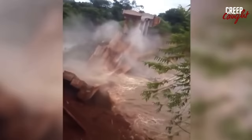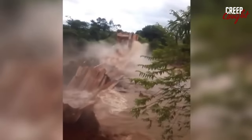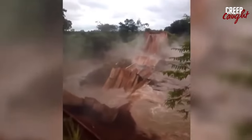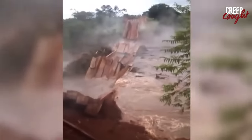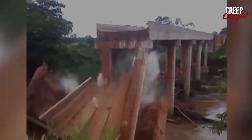The initial cause of the bridge's failure is still uncertain, but it's believed that long-term erosion and lack of proper upkeep played significant roles. Despite its apparent inadequacy for vehicle use, the bridge was frequently crossed by many people, whose collective weight might have hastened its downfall.